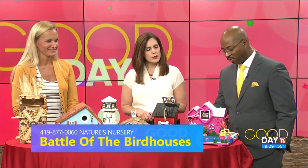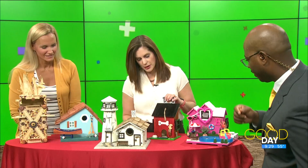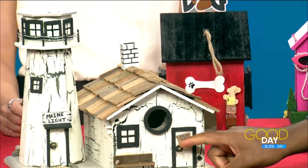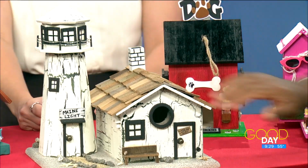These are so cool. Which one would you want? You want the Barbie? He really wants the Barbie house. I like the doggy one too. We didn't mention it really, but the dog house is very cute. The lake house is very cute. I really appreciate this. It's beautiful. Yeah, the door doesn't open, but it says open. I love the bench on the front.